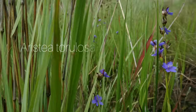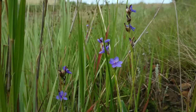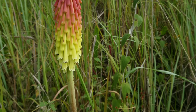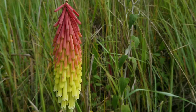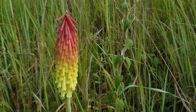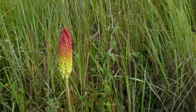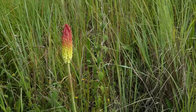And this is Aristea torulosa, also flowering now with the really nice blue delicate flowers. And this is another Kniphofia porphyrantha, at least I think so, because the Kniphofia seem quite difficult to key out and ID, but this one definitely had a darker color, and the inflorescence seemed to be more of a spire in comparison to the other porphyrantha that I saw in the same spot.